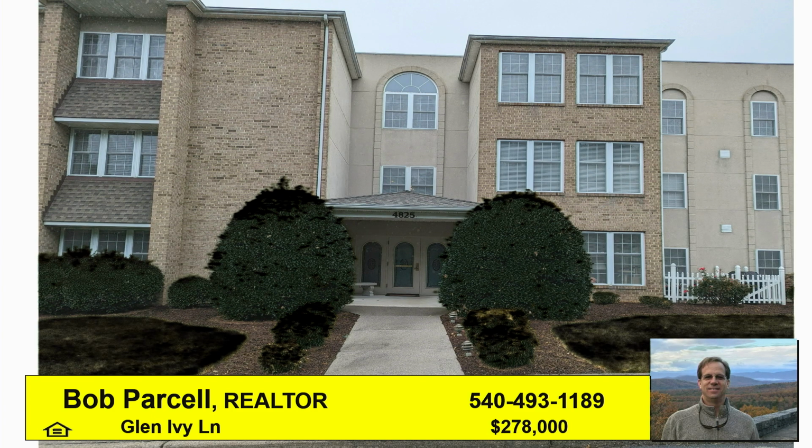Security, I think, is a big factor when people buy units such as Glen Ivy. You go through the doors you see here into a foyer, and then you have a key which lets you into the main area, and then when you park your vehicle, you go underneath into the garage with a garage door opener that's provided, which adds more security.